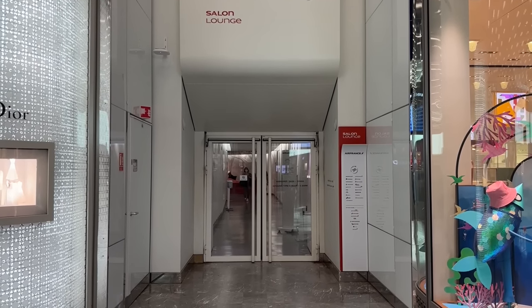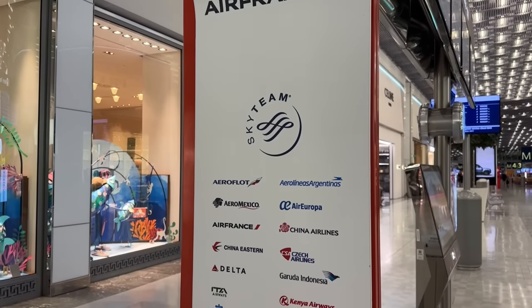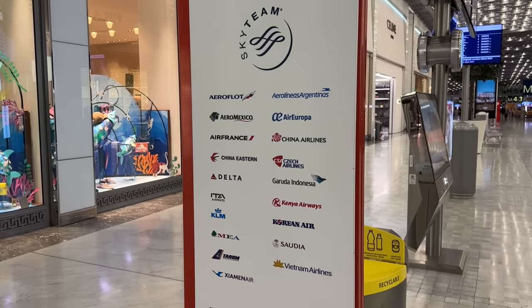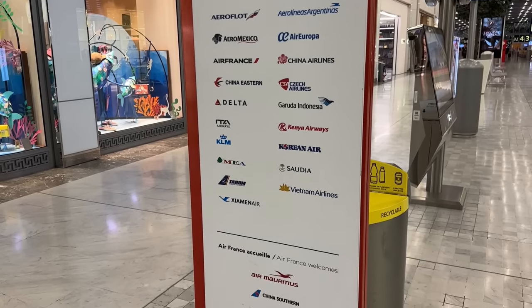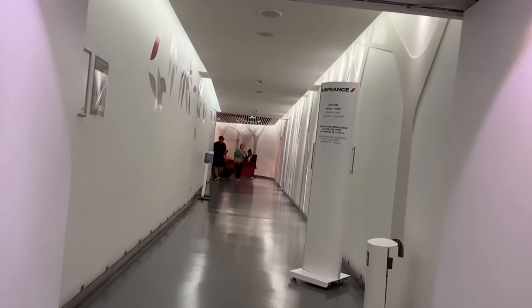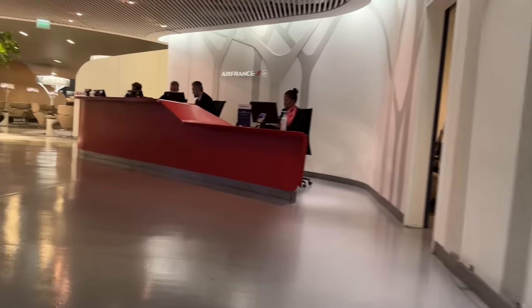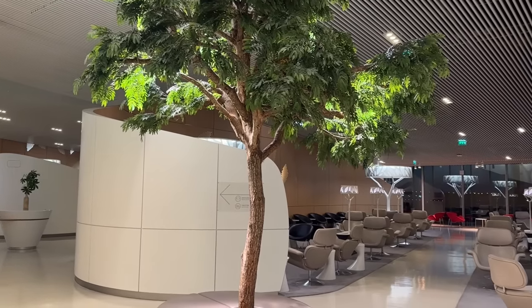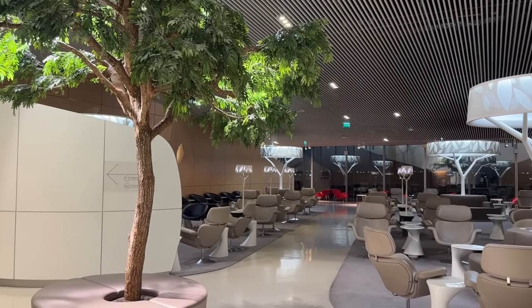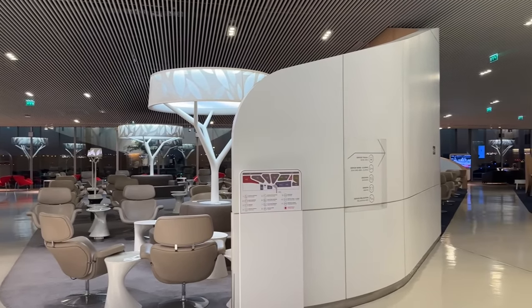Having opened about 10 years ago, there are spaces for all kinds of travelers, whether it be a big group or solo travelers, overnight connections or quick layovers. Down the hallway, you can scan your boarding passes at the self-serve kiosks or with one of the agents at the desk. The lounge is really a grand space. Makes sense since most of their flagship flights do depart from this wing of Charles de Gaulle.